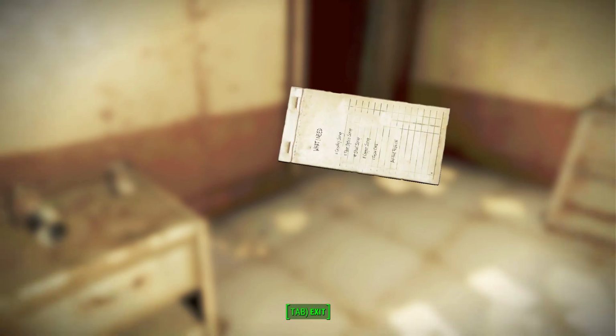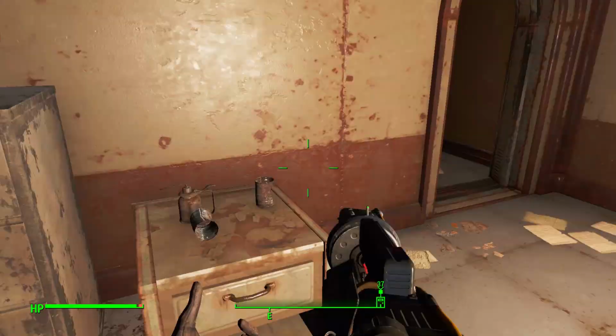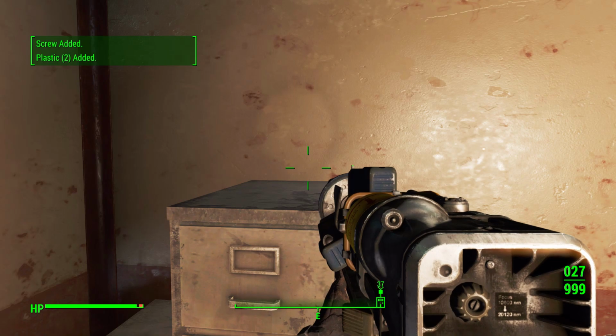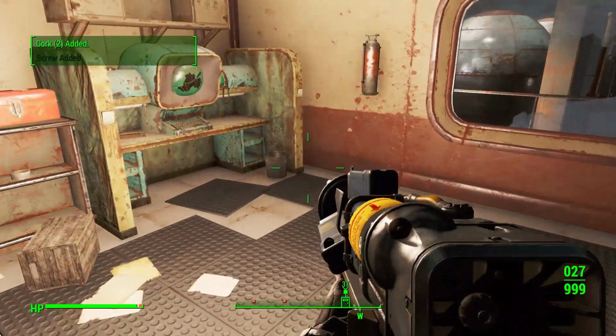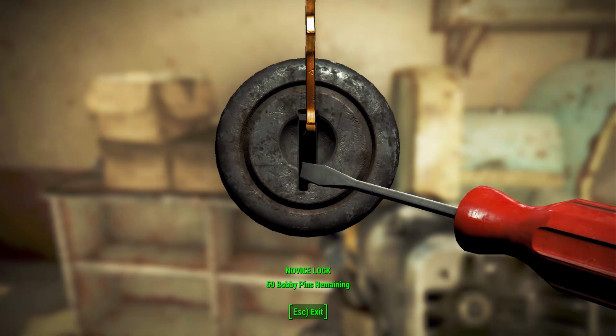Shopping list. Copper. Okay, for some reason I had in my brain real quick that I needed aluminum scrap too. But no, circuitry, fiber optics, steel, copper. Yeah, I don't know if we got the copper anywhere. Your antique globe? No, your plastic. No, that's not very antique now, is it? Oh, we got some cork out of it. Oh, yeah. Oh, where's copper?